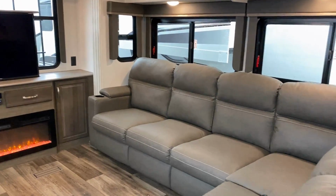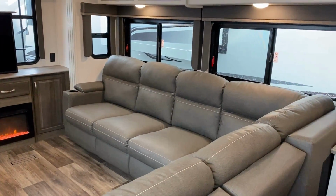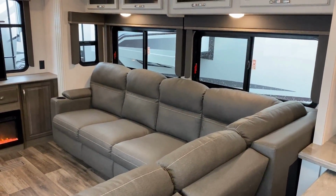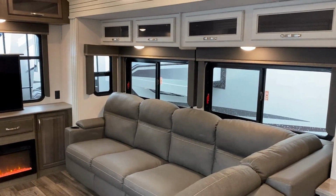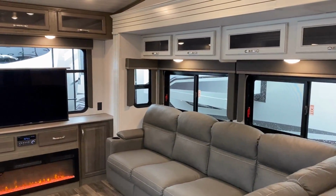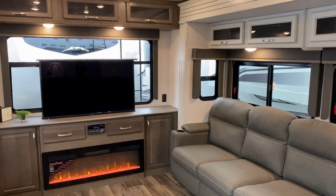Now this crazy super sectional sofa, we're going to get to see this all over the place. I'm just going to show you a lot of different versions of this. This is pretty much Cougar exclusive right now, but it is a hide-a-bed.